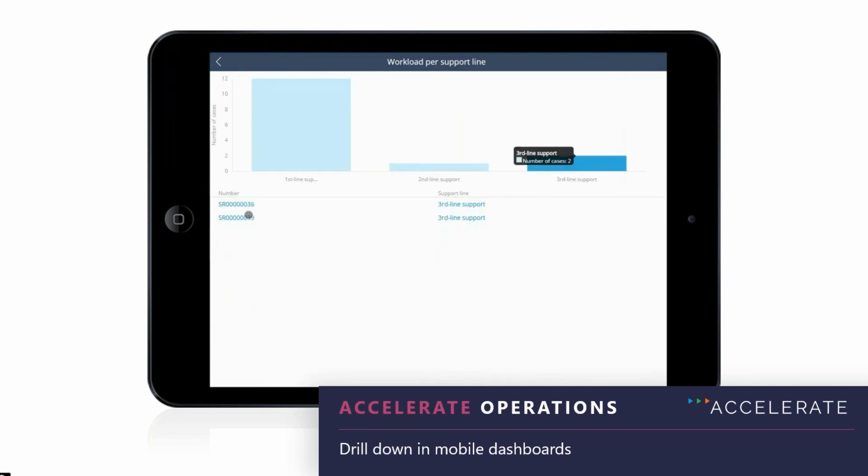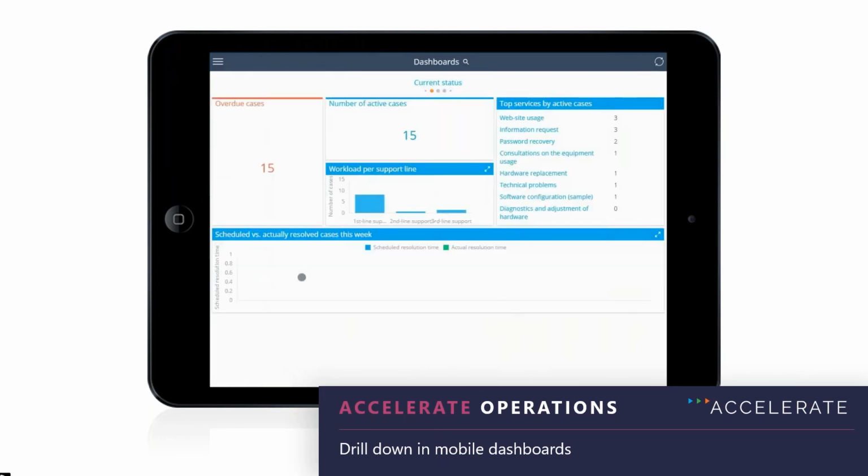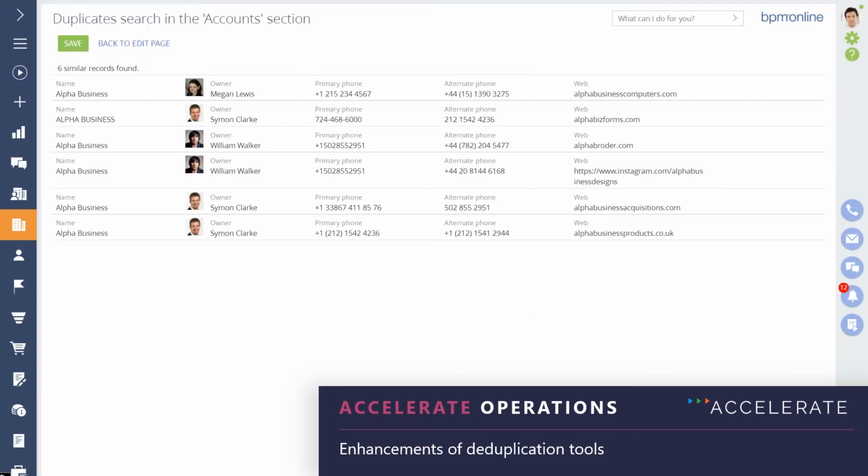So another quick question for you, Andy. What has been added to version 7.13 for system administrators? We've also tried to make some improvements from an administrative perspective, for sure. Some key ones there are improved deduplication tools in order to help continue to ensure that our customers are working with clean and usable data in the tool.